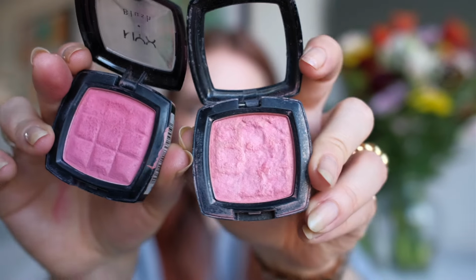This is NYX Rose Garden, so same as this Bourjois Pig one, but obviously a different shade. Similar though, they're both bright pink, but very different formulas even, I would say. Okay, the next one is also one that I could see myself decluttering. This is the Tarte blush in Exposed.